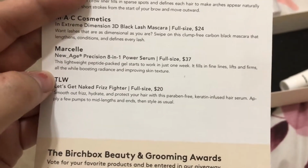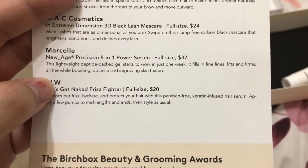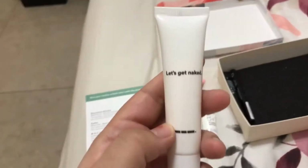Starts to work in just 1 week. It fills fine lines, lifts and firms all over, boosting radiance and improving skin texture. So that's pretty cool, because I am getting a little bit of fine lines on my forehead, so that's gonna work really good. And then there's this one.